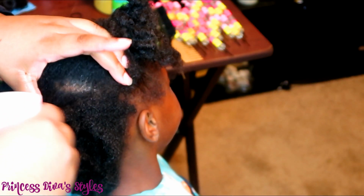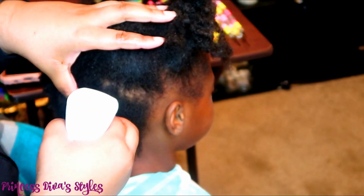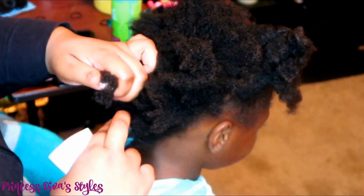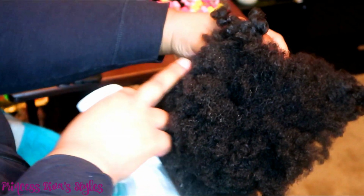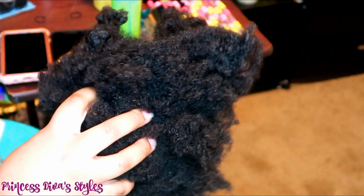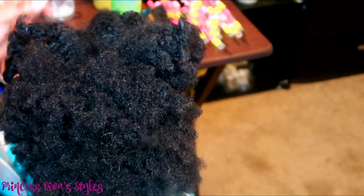So this is not really a hair tutorial today, or me doing hair. This is more of showing you how to moisturize really dry hair. I will show you a little bit of what I'm doing to her hair. Fun summer style. Okay. So her hair is dampened. As you can see, it's nothing dripping, because I don't want it overly wet.